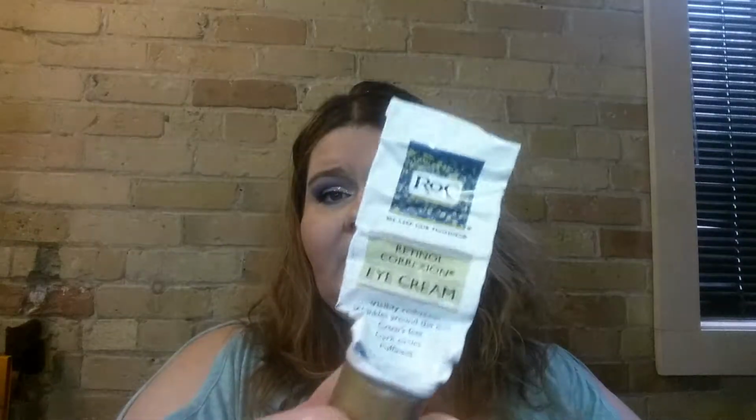Rock Retinol Correcting Eye Cream. I will not be repurchasing this at all. It's okay, but I like the regular face cream better than the eye cream. I just think it was a lot of extra money for something that really didn't do anything.